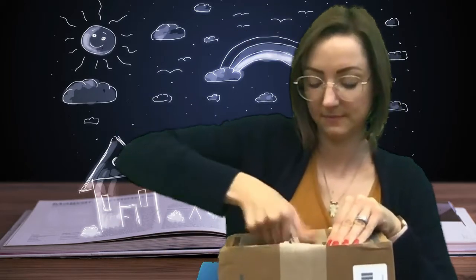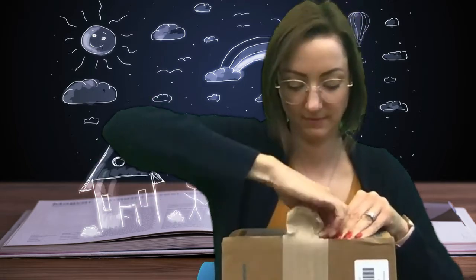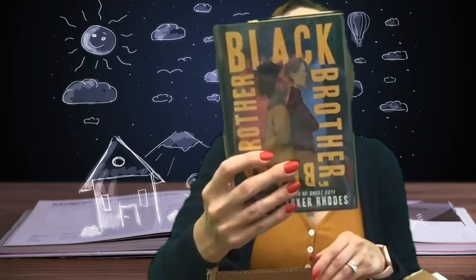All right, here we are with our last box. All right. Yay! I'm so excited to have this one. I've been seeing so much about this. This is by Jewel Parker Rhodes, who wrote Ghost Boys. And this one's Black Brother. To be honest, I don't know where the title starts and ends, but I'm assuming that's intentional, right? I'm going to start off Black Brother.